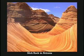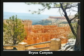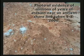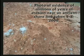This is Slick Rock in Arizona. Gorgeous rock formations. Had to be formed very rapidly, I believe, because of this flood. So there's just lots of water erosion. Here's Bryce Canyon with these little things sticking up all over the place, little piles of rock. Here's a picture of an ancient shoreline. Photo of evidence of millions of years of erosion near an ancient shoreline. I took this picture myself in September of the year 2000.